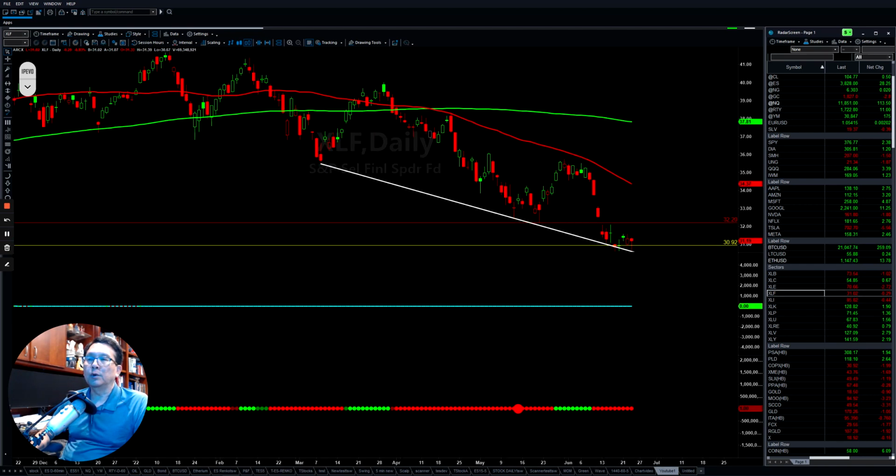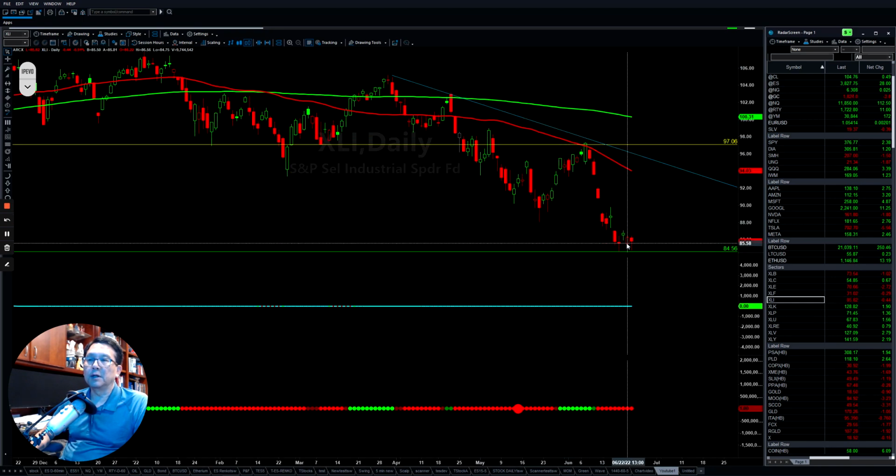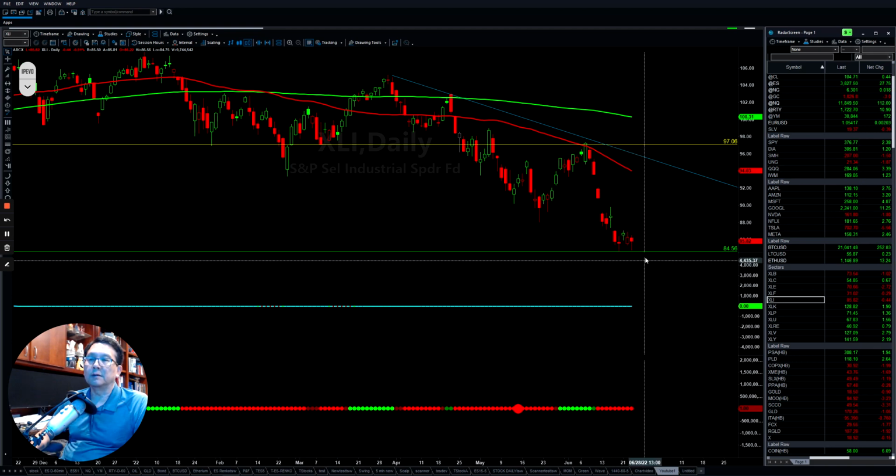The financial sector is also in the downtrend. However, they have some support here. So probably we're looking for a short-term rebound also. The industrial sector got hit pretty hard here also, but they try to stabilize here. So you see they're able to snap it back up.